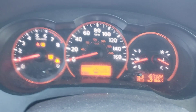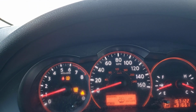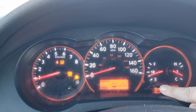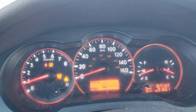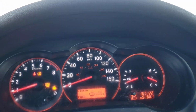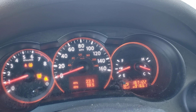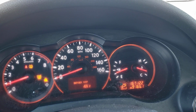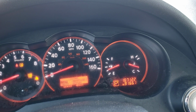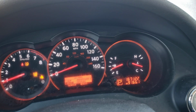fluid. Let's see if I can figure out where the info stuff is. I wonder if this will scroll through it. Nope, that scrolls through the miles. So we've got 167,122 miles, and that just scrolls through trip A and trip B. But let's see, what's this? Okay, 22 miles per gallon, 99 miles left. Let's see what that does.